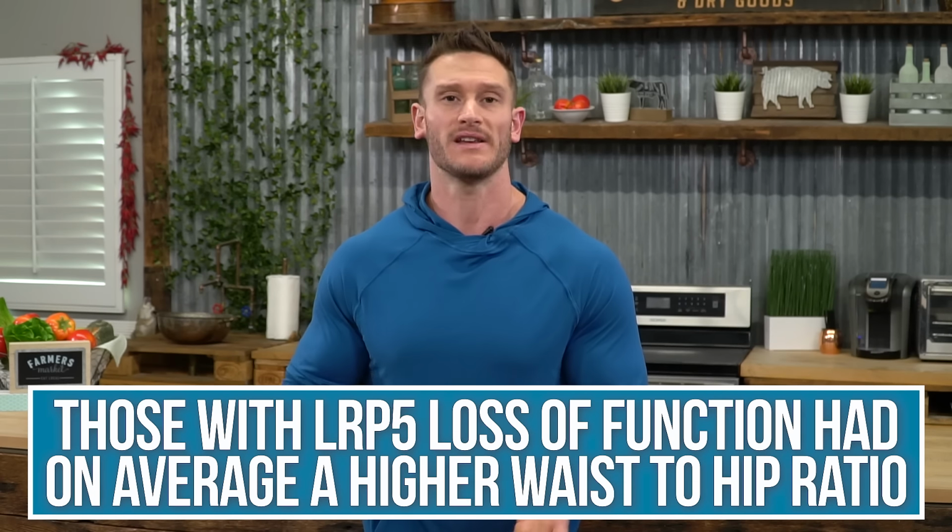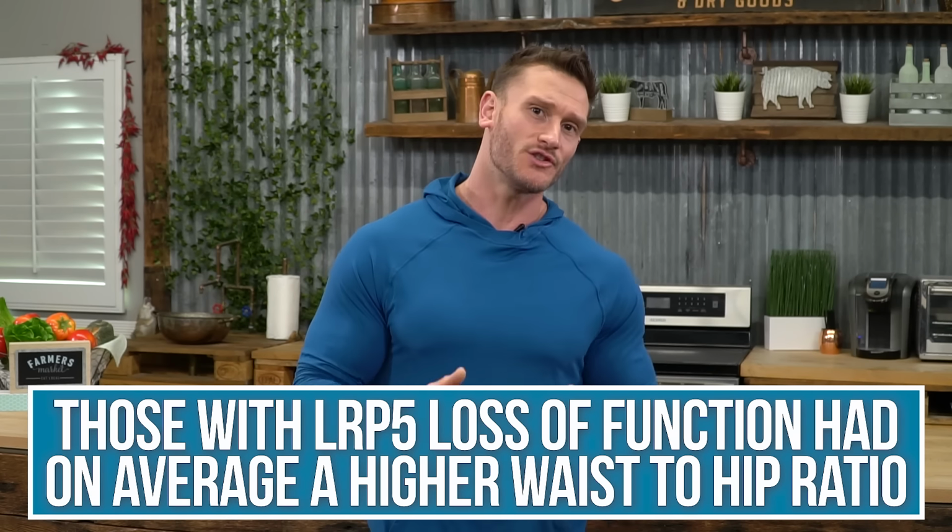The study that was published in the journal Cell Metabolism that specifically looks at LRP5 found some interesting results. They looked at test subjects that had a loss of function with LRP5, and one of the things they did find was that on average they had a higher waist to hip ratio. Now, it didn't directly say that loss of function with LRP5 would have an effect on visceral fat, but by default, if you have an increase in the waist to hip ratio, you generally are looking at an increase in visceral fat. Now, I have another case study to add to this to connect the dots.